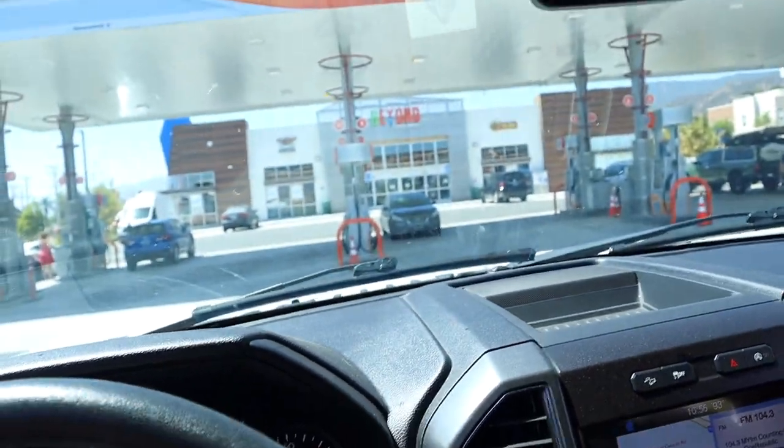It's been a whole 6 months since I've actually run E85 in this truck, and I have not gone back to regular fuel since, just because I really feel like the E85 was a much better value, cost savings and performance in my F-150. So it looks like that pump is open right there.